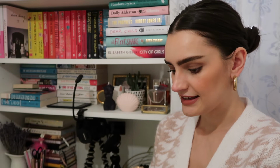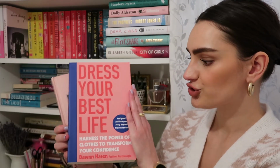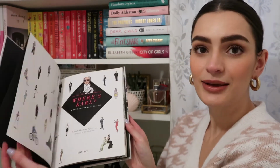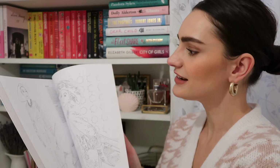This is How to Be Parisian. This is Kintsugi. This one is In Paris, and this one is Dress Your Best Life. I've also got this cool one, which is Where's Carl? Kind of like Where's Wally, but you're looking for Karl Lagerfeld instead, in fashion places, which is quite cool. And then also a Vogue colouring book, which I got when colouring books were all the rage, and I've done a little bit of colouring, not too much, so I can still use this one.